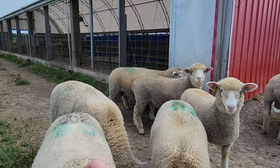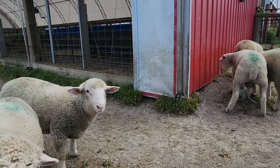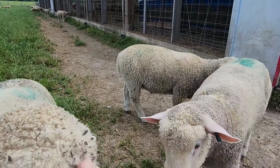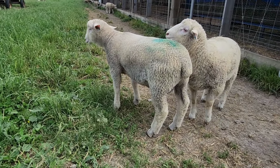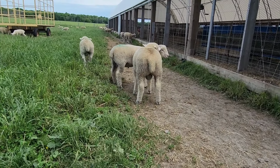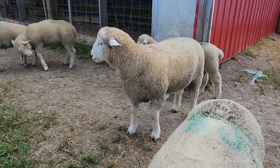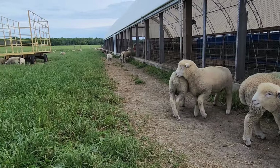But this Dorset group had a wide range of ages. So some of them technically we could wean now, but others are still a little longer away. They're younger. So we wean by the youngest in the group, not the oldest. So, hi, big boy. You are a very handsome one. Oh, you wouldn't be 137 again, would ya? I always pick him out.